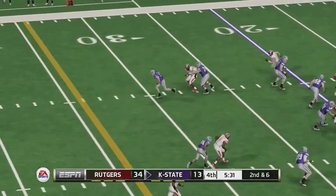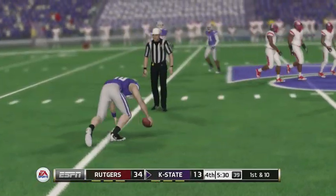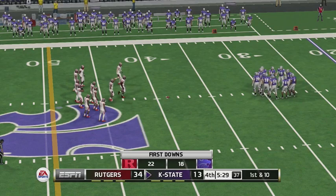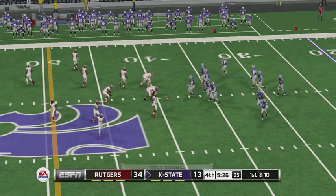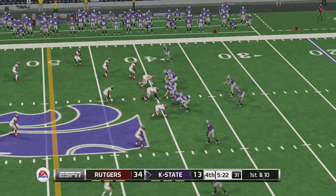He tries to buy some time. Slides down to the ground. And he has a huge gain. And I like the decision-making ability of this quarterback. He looks and looks. He sees nothing. He didn't get rattled. He sees some green in front of him, and he takes off. Ends up with a great run.